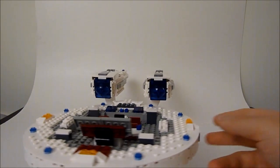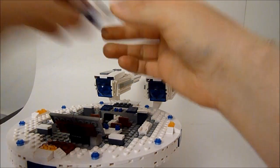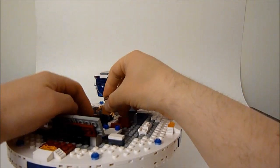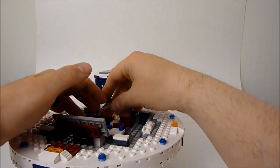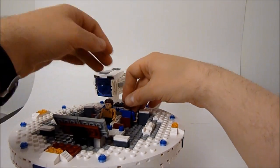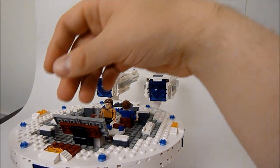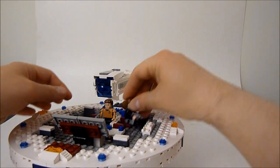But I love the fact that you can fit these guys inside and actually close the top over them and all that. I think that's a really cool feature. They managed to get a lot of play value into it that way, I think. So we're gonna squeeze these guys in here, and I'm just gonna do the actual cast members. I'll stick these guys over on the side. They don't get chairs though.